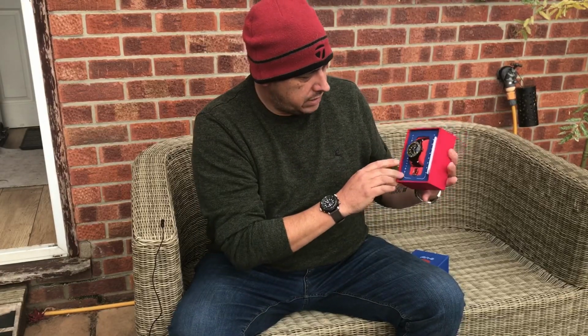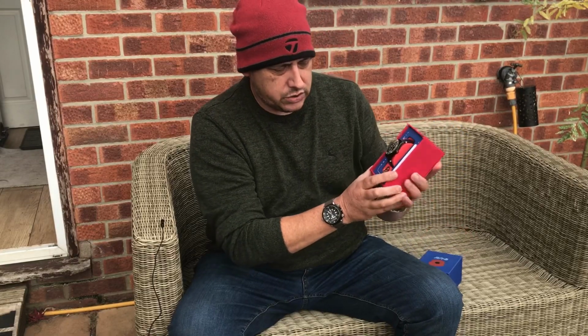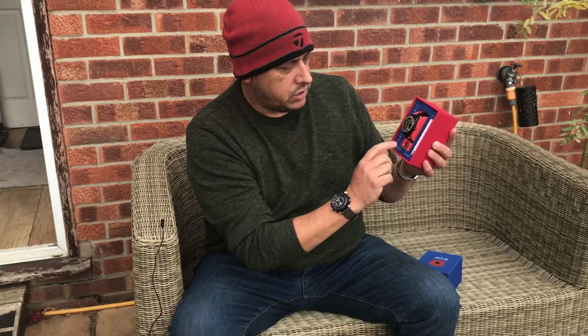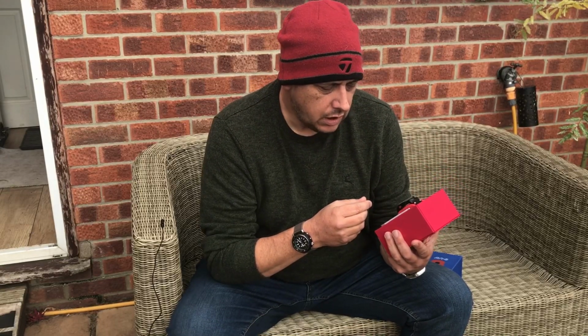It comes in this lovely Royal British Legion Centenary box, with a little enamel poppy pin with 2021, just the year there. It's got all the paperwork with it. Although it is a limited edition, this isn't a numbered one, it's 00, which in itself is quite interesting, because it was a pre-production example sent out for reviewers. But it's a great little watch.